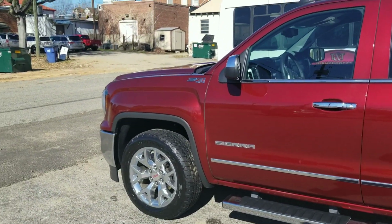What's up, everybody? Just got to finish the truck, and it looks awesome. Like I said, I'm here at GP Car Care, 111 East Church Street, Sandersville, Georgia. And I'll let you see how the truck looks now after cleaning it up. Truck clean.